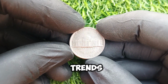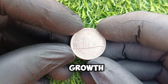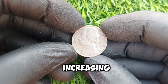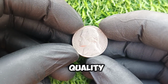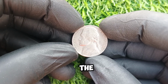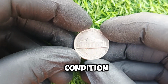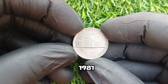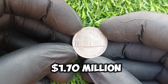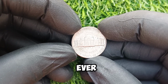The market trends for the 5-cent Jefferson nickel 1981 have shown steady growth, reflecting the coin's rarity, historical value, and the increasing interest in high-quality specimens. Auctions often draw competitive bidding, particularly when the coin has clear evidence of minting anomalies or is preserved in exceptional condition. The 5-cent Jefferson nickel 1981, with mintmark in top condition, has been valued at $1.70 million, making it one of the most valuable nickels ever recorded.